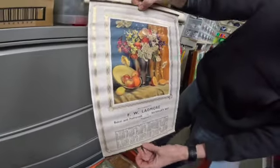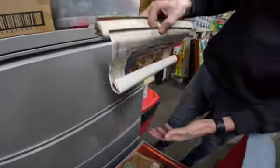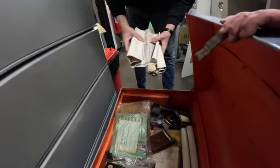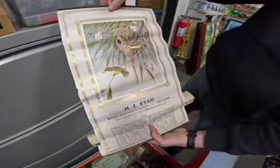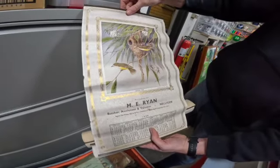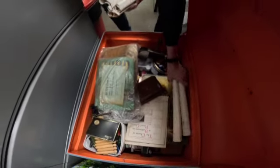Telephone 5, 1937. Baker and pastry cook. There's quite a few of those. What's that one? Butcher, auctioneer, and valuator. Nelligan, 1938. He didn't have a phone. Right, we'll put those somewhere safe.